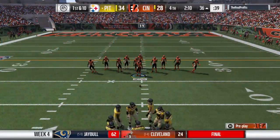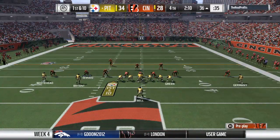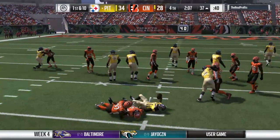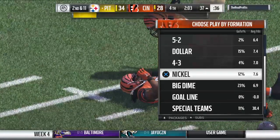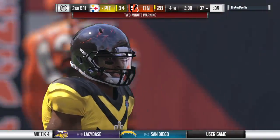So the run gets them the first, and now they operate with a fresh set of downs. 3 down. And they'll keep it on the ground with Bell. And he'll lose yardage on the play back at the 37-yard line. It's a loss of a yard there, and now 2nd down.